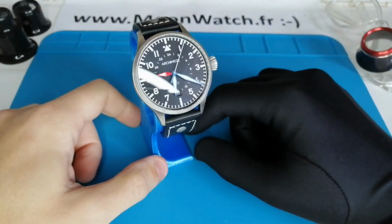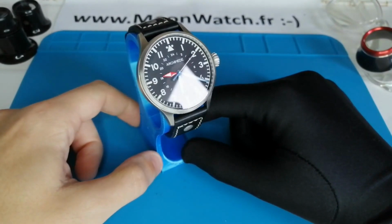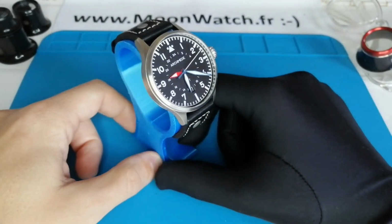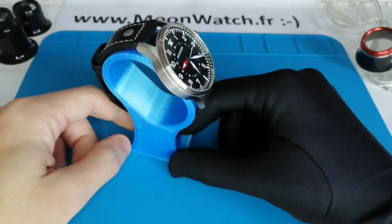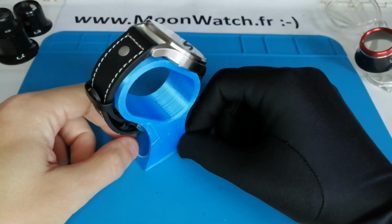The Archimede Pilot GMT Aviator watch is a German-designed automatic watch that offers a second time zone. The design is specific to Flieger watches, clean, readable, and with a large crown.